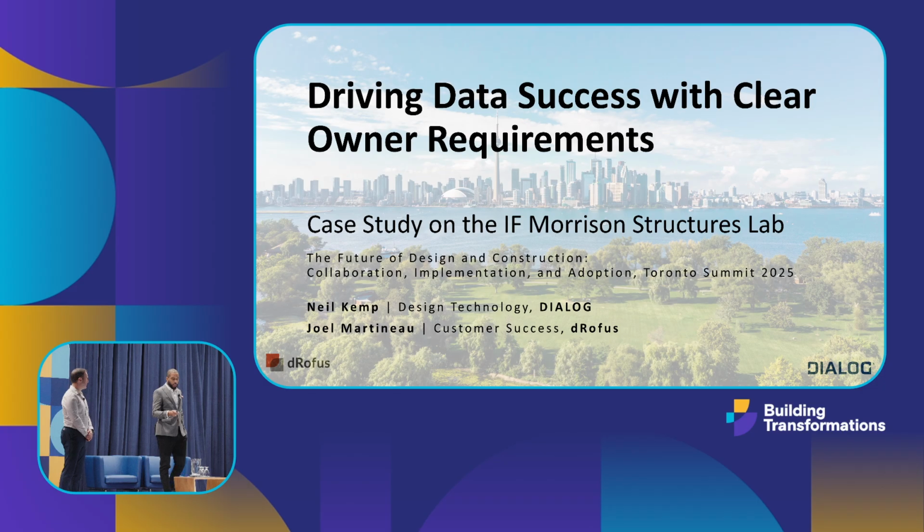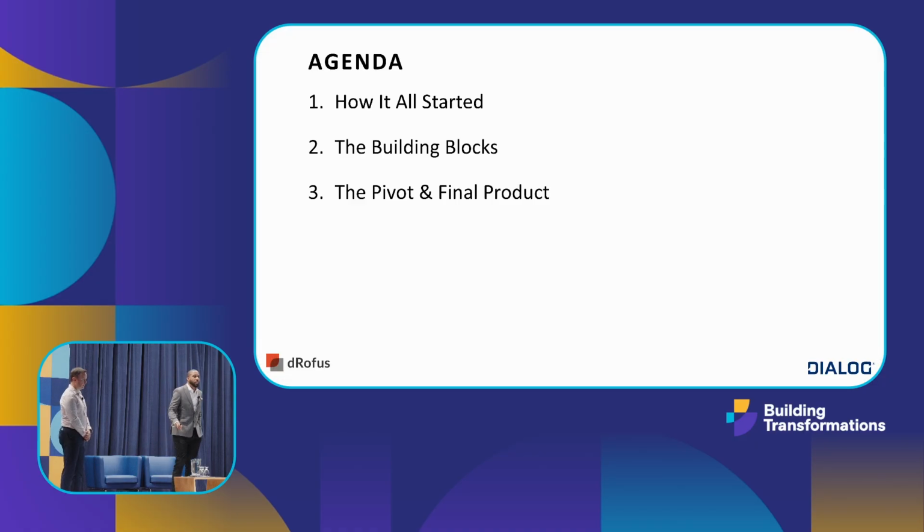So luckily, what this is going to discuss is a particular client that DIALOG was working with that did work with the team to make sure that they had clear owner requirements. We're going to take you through this project, look at how it all started, how the team started to work based on a plan and the guidelines that were set, and then eventually what they realized as they were working, that maybe they needed to change something, which would lead to an improved deliverable at the end of the project.